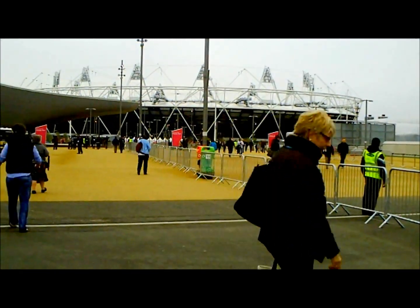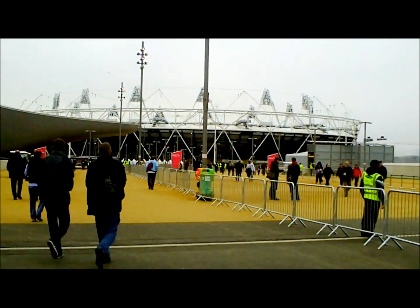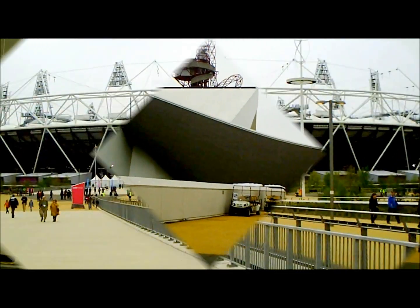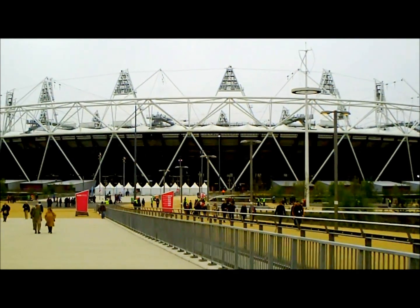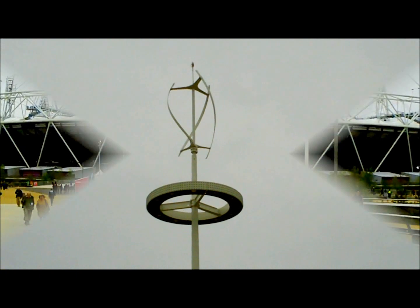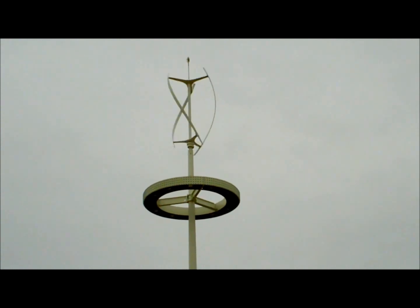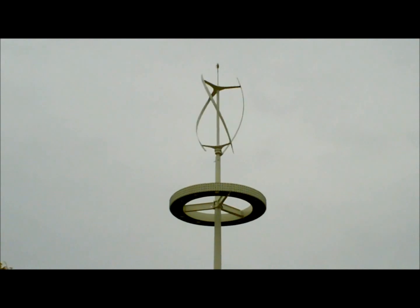As you come in the main entrance here by Stratford City, this is the view that you have of the Olympic Stadium. Off on the left, the Aquatic Center. Probably 200, 300 meters away from us, the Olympic Stadium. One of several spinning towers around the park. We're not sure if they generate power or are just supposed to be fun to look at.